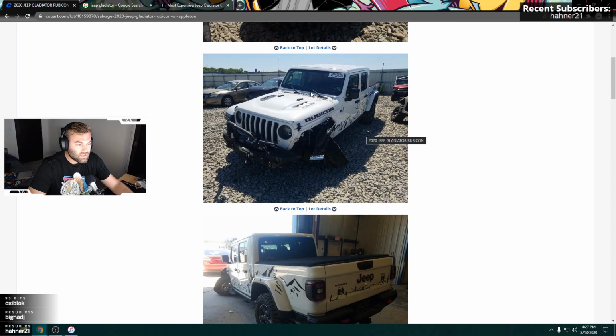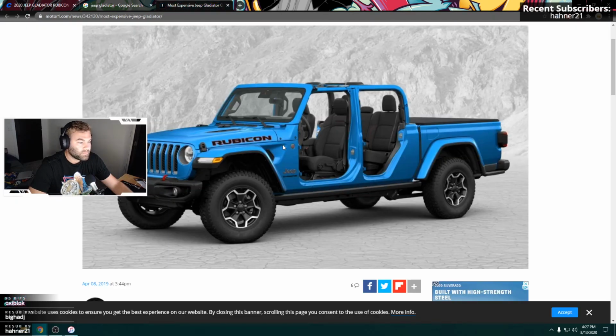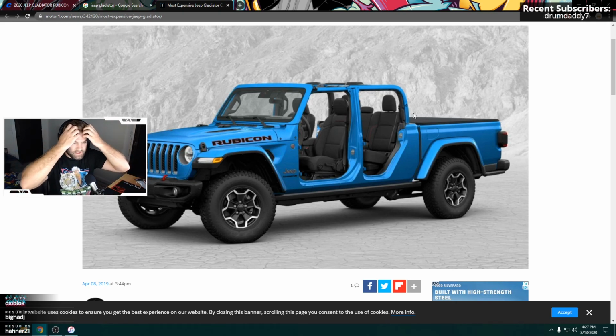But look at the length of that hood. Boy, that really looks like you could fit something in there. Even if you had to run one of those like you see in Baja racing, with trans coolers or even radiators in the bed with fans on them, you know?